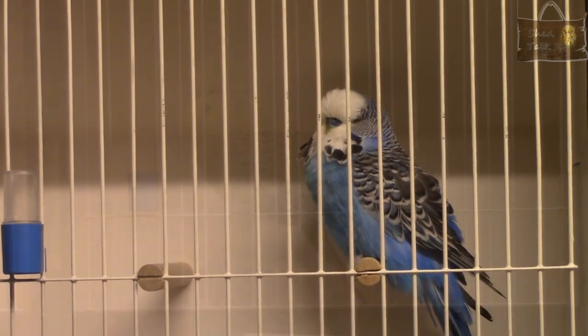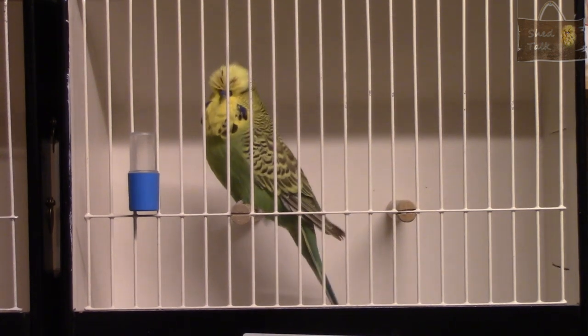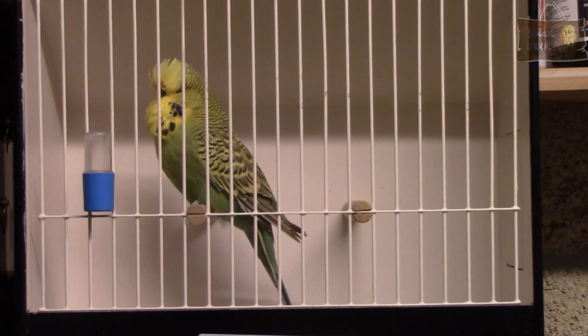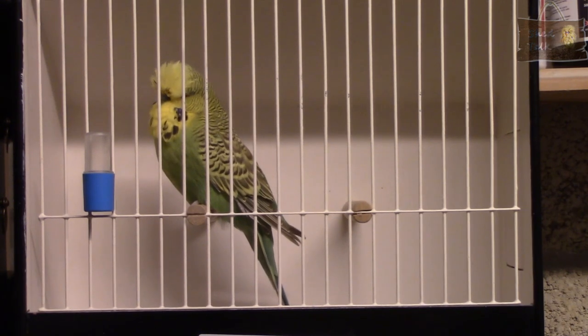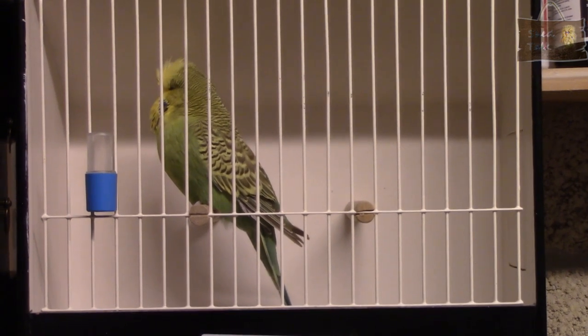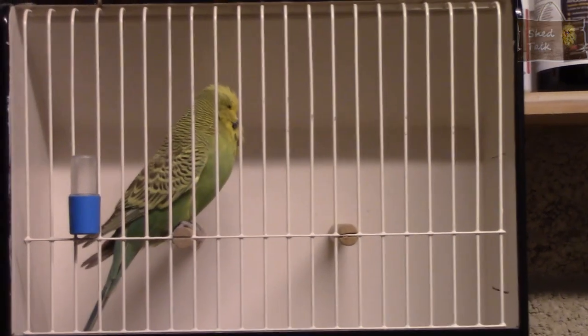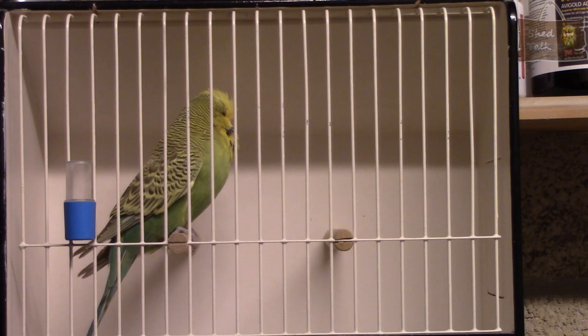So here we are, a cinnamon light green cock adult bird. This is one of the birds that's been in the show cage. And overall not a bad bird, so does have its faults, as all birds do, but quite nice. I quite like this cinnamon light green.